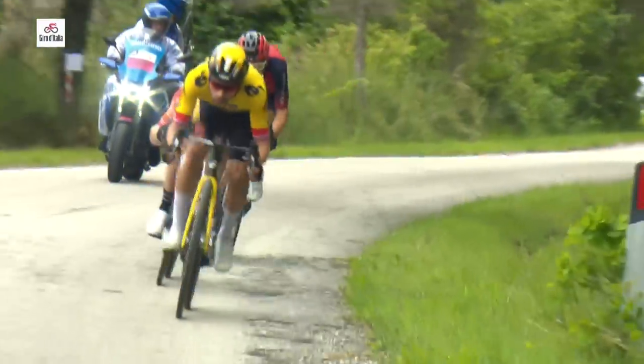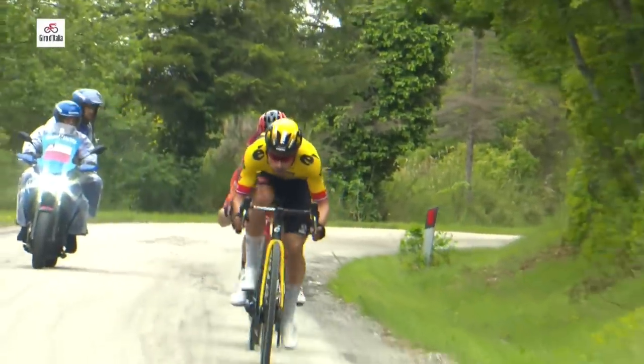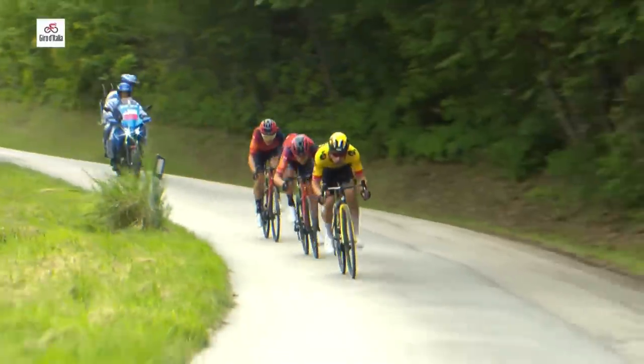Primoz Roglic now with Geraint Thomas and Theo Gegenhardt. And look at those pistons going. They're flying down this hill.